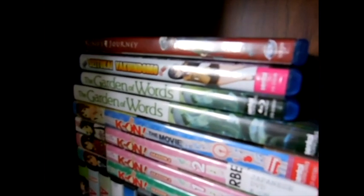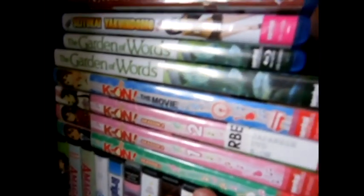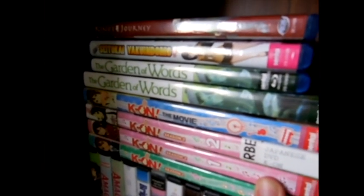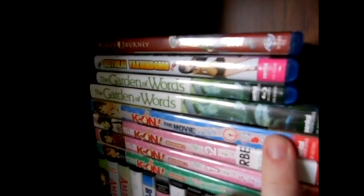Next one we have is Seitokai Yakuindomo. This has all 13 episodes from both seasons, which is pretty much 13 episodes season 1, 13 episodes season 2, and also the film. There are OVAs, but they're probably not in this set. And next one we have is Garden of Words on Blu-ray and DVD, just because films are awesome, and this one is no exception. Here we have the K-On! DVD collection, Season 1, Season 1 Part 1, Season 2 Part 1, Season 2 Part 2, and the film.